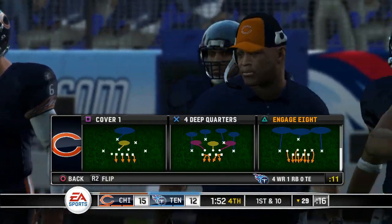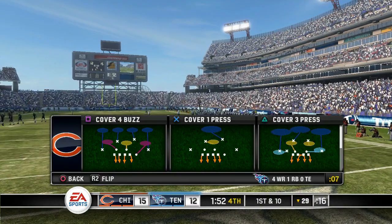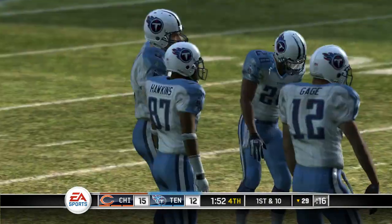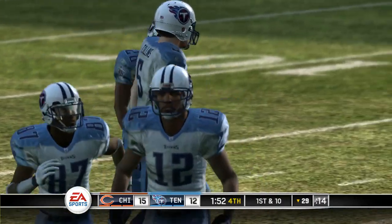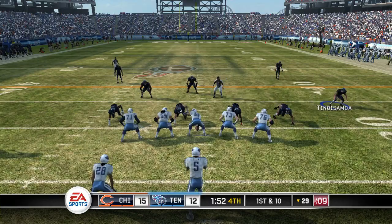Cover 4 will put 4 guys in deep zone coverage. That should take away the threat of a receiver getting behind your secondary. Cover 4. The Titans will set up shop at the 29-yard line. I went with 4 deep cover.